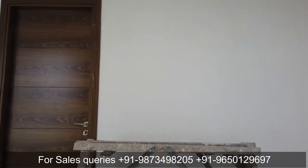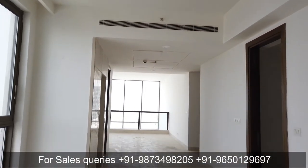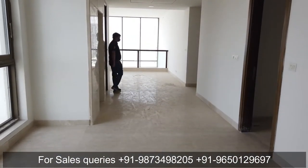So now we are on the second level of this triplex penthouse, and on my left side there is a family lounge and a master bedroom.